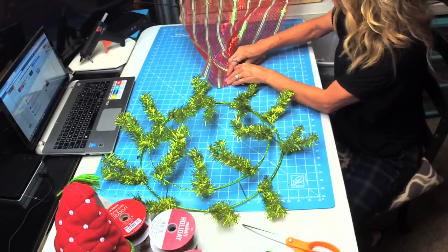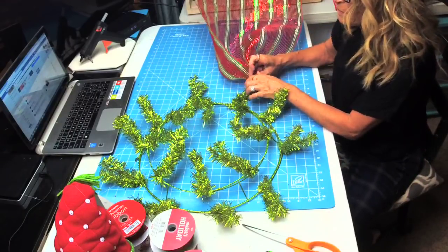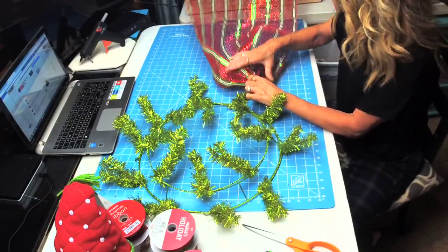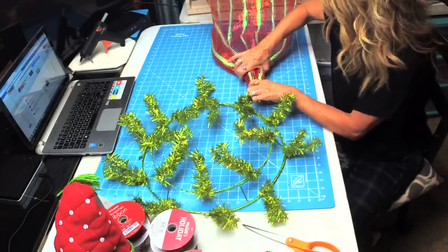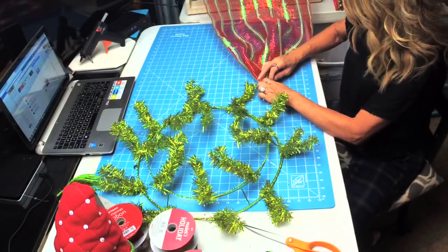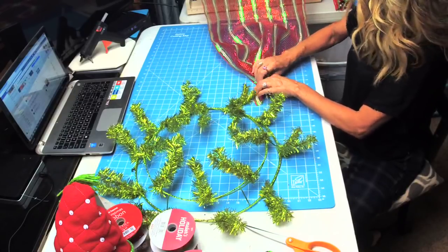So we're just going to walk this in. For those of you that have problems, I get a lot of people messaging me about an easy way to do the poofs. If you can't slide this in your hand, this mesh is a little bit thicker. It's harder to slide up. If you can't slide it like that, you don't have to slide it in your hand. Just hold the tip. Just get it all together on the tip, like I just walked it in.